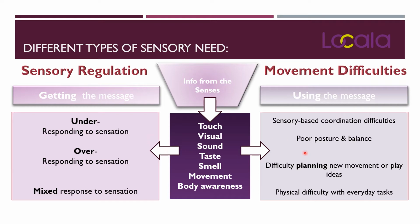But on this other side of the diagram, some people might get the message, but they really struggle to use it. That's when you have difficulties with movement and sensory-based coordination difficulties. The main things we tend to see for children with sensory-based coordination difficulties are poor posture and balance, physical difficulty with everyday tasks, clumsiness, and difficulty using both sides of the body, both hands together.